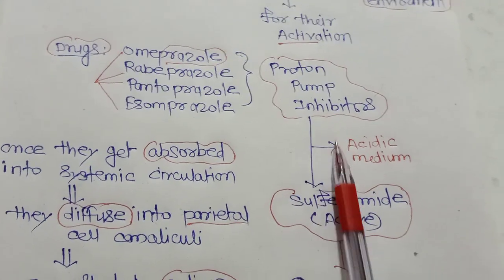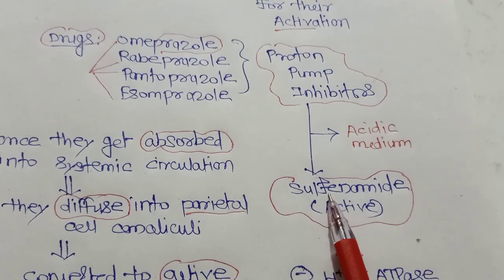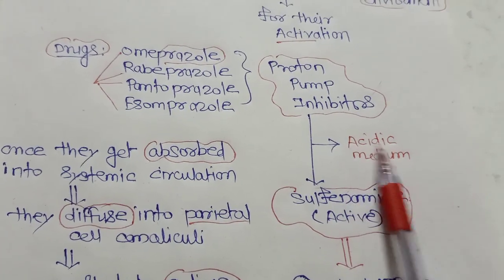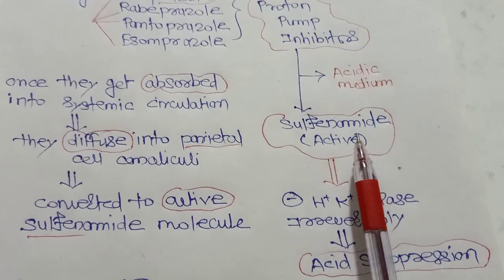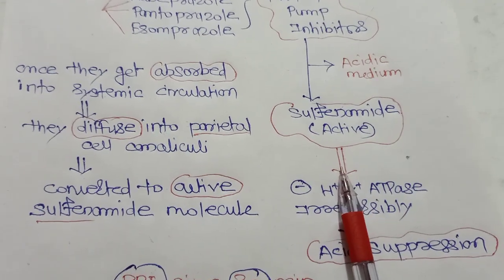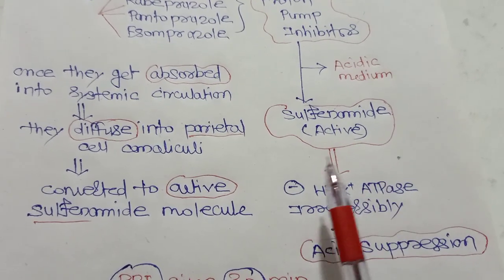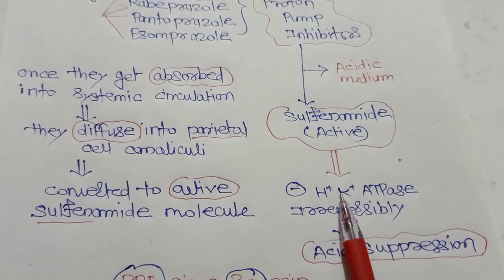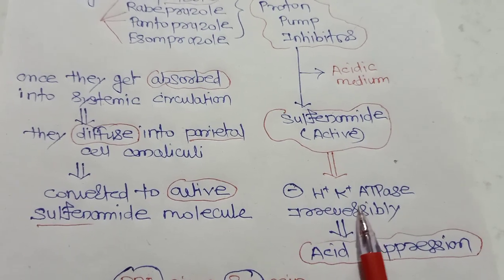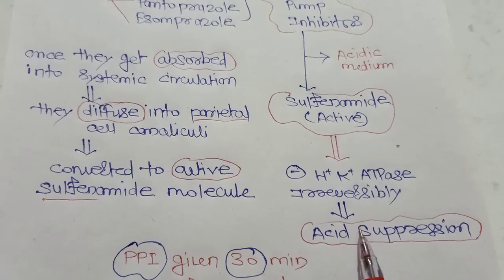Now proton pump inhibitors will get activated, and the active form is the sulfenamide. The active form is sulfenamide, and for this active form they need acidic medium. This sulfenamide, which is the active form of all proton pump inhibitors, inhibits the proton pump, or the final common pathway for the acid secretion. They inhibit hydrogen potassium ATPase. They inhibit this enzyme, this proton pump, irreversibly, and that's how they suppress the acid secretion.